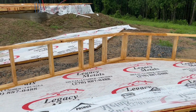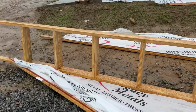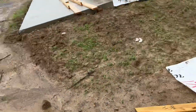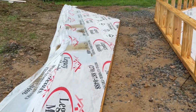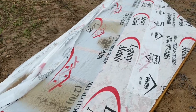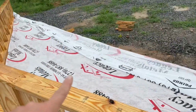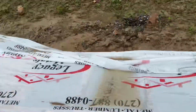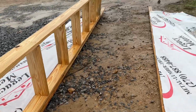cloth on the side. This is the company that we're working with, and we seem to be pretty satisfied so far. And this is the other end truss. And it looks like they have an area where the light can come in on this side. Didn't do it on this side, however.